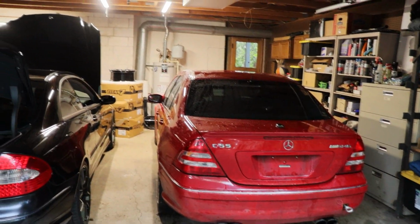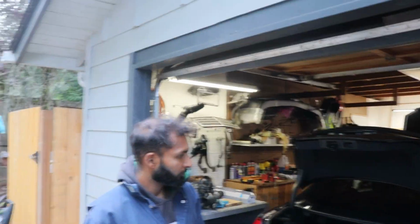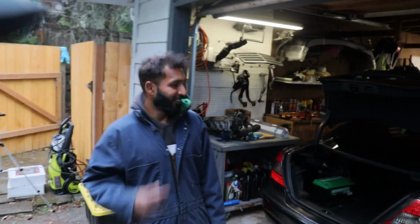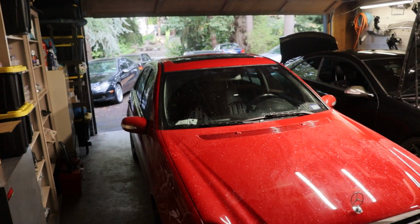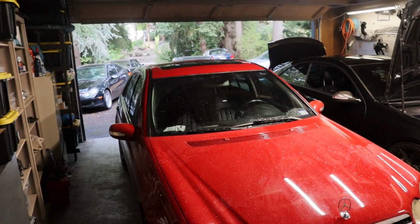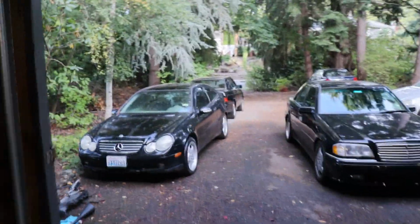Look how dirty the back still is, but I wiped the rest of it off. So yeah, it's pushed home thanks to some muscle. So catch you guys in a little bit. Alright, you guys, this is wild. I mean, you guys tell me. We got rid of the E420, but we replaced it with the C55. You guys let me know what you think about that. This is a wild sight though.